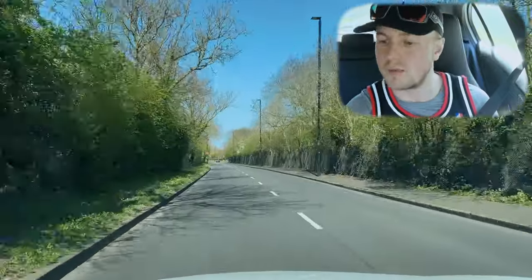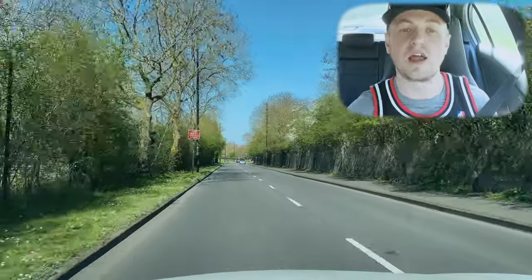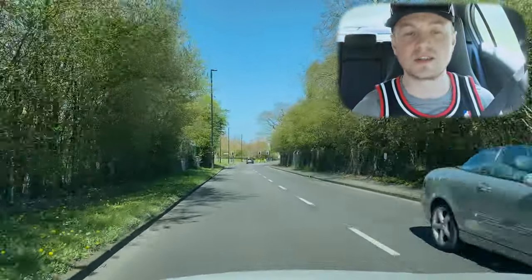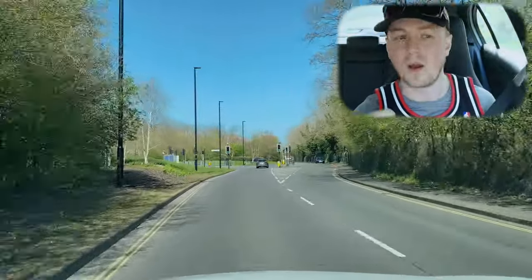So we're looking ahead. I see the roundabout. It's way, way, way down the road. So this is another advantage to sat-nav independent drive. Because if you're asked to follow signs, you're constantly looking for signs and you're thinking, am I lost? Where am I? Where's the sign?